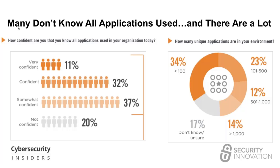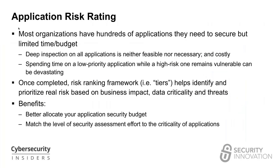So if you're one of these organizations that have over 100 applications, and again, it's very, very common, as you can see from the data, how do you figure out which ones to test, when to test them, how frequently to test them, and how deep you test them? And that's what application risk rating is all about.